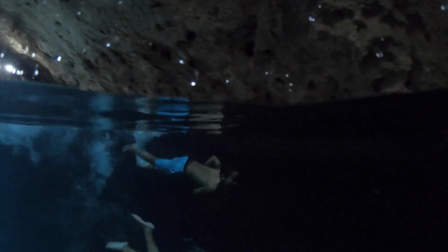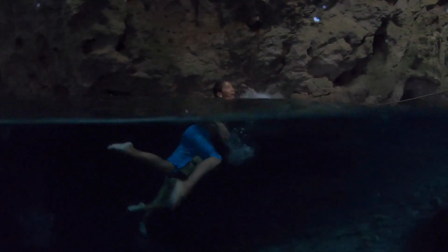Many of the cenotes here, including this one, are perfect for skin diving because they can get pretty deep and the water is still clean and the rock formations are still very visible from below.